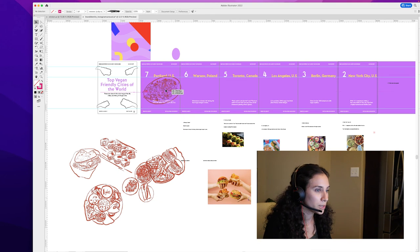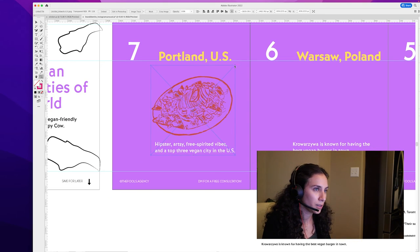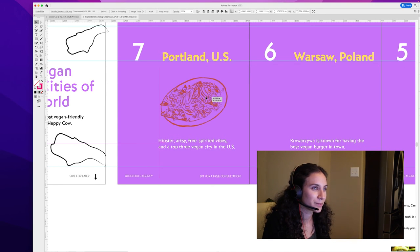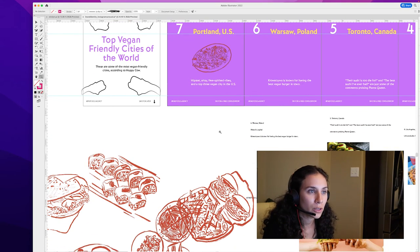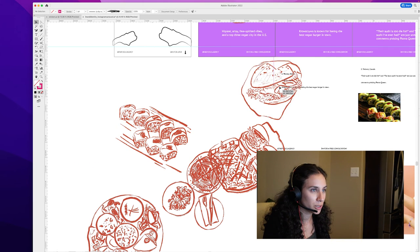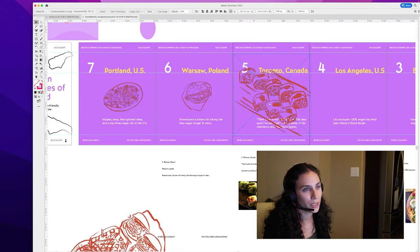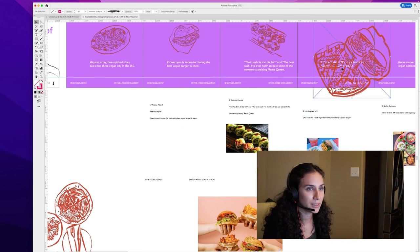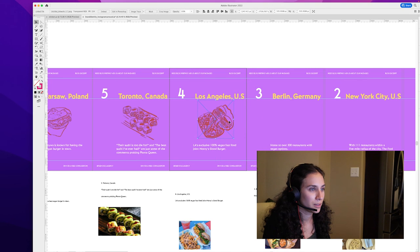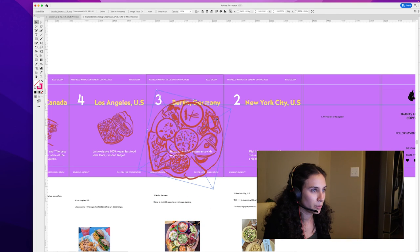Okay, the first one was this, like a taco bowl kind of thing. How does that look? I don't know. Let's keep going. So, this place is known for burgers. I think it's this one. We got the sushi over here. I think the sushi came out pretty cool. And then Monty's. This plate looks like a Mediterranean plate kind of thing.